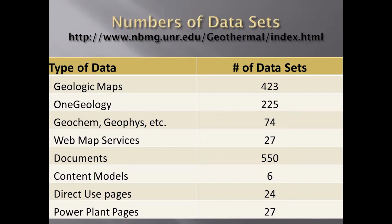One of the derivative products of this work has been the one in geology, which as of a couple months ago had the greatest contribution of any of the states in the country, and I think the second greatest number of contributions in the world. So it did a fair amount of work with converting a lot of these maps and attributing and whatnot.